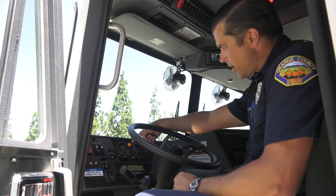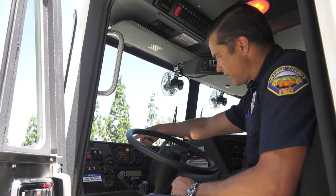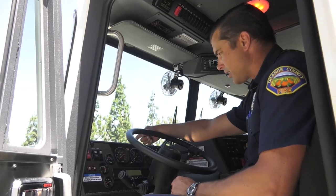You'll notice the yellow light up above refers to your check engine light, and if that's illuminated, that's identifying to you that there's a check engine issue.